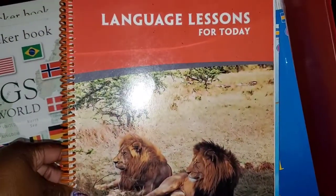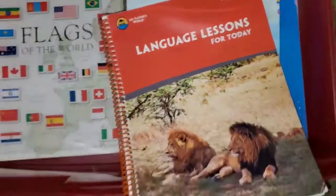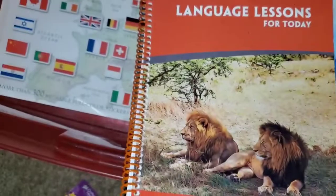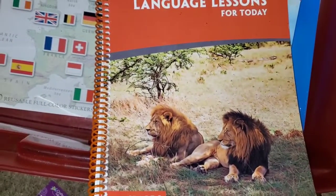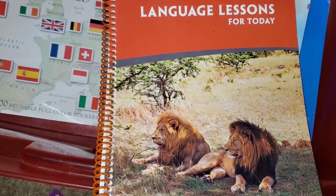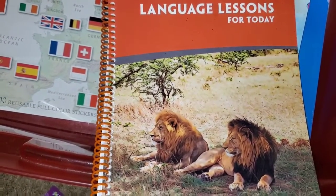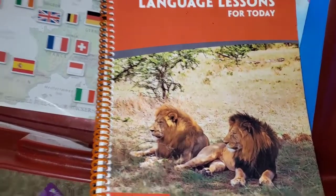Now this is Language Lessons for Today, second grade. I'm not sure if I'm going to use this or not for Princess. I probably will not because I opted to pick a different language arts. It's a similar style as My Father's World as far as doing everything in one day. But my idea now is it's easier for me if they're both doing the exact same thing, different grade levels, and I just adjust it for their learning style.